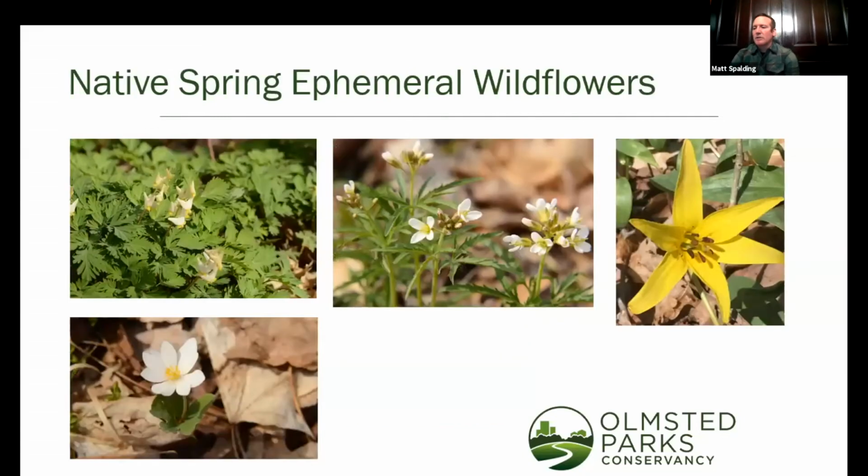It directly competes with a lot of our native spring ephemeral wildflowers that do most of their above ground growth before the leaf out of canopy species. So we see Dutchman's breeches and cutleaf toothwort and trout lilies. I think that's bloodroot there. There's a lot of other low stature wildflowers that are really directly impacted by the spread of this highly invasive plant.